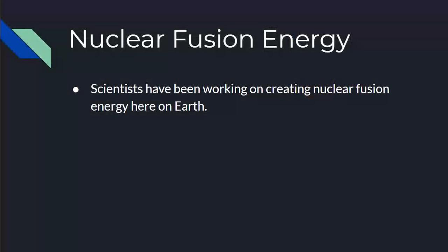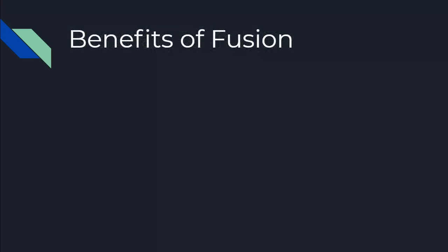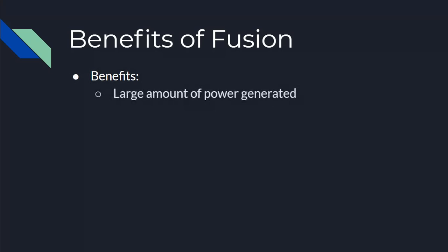So nuclear fusion energy. Scientists have been working on creating nuclear fusion here on Earth. There are a lot of benefits. Before you say, oh, it's nuclear energy, it's probably terrible, we're going to have a bunch of barrels of radioactive waste sitting in a bunker for thousands of years, well, hear me out. Benefits.